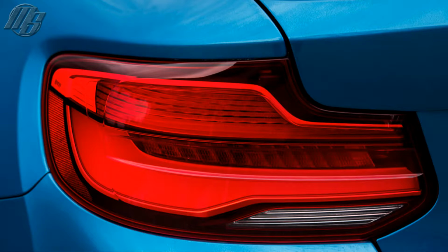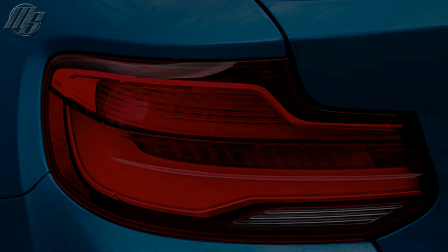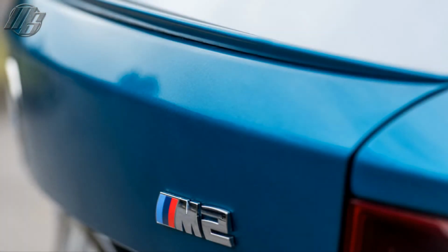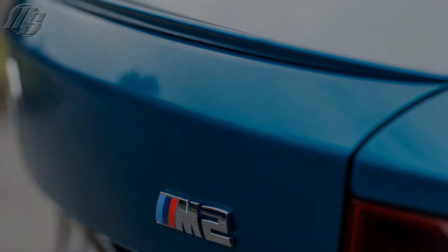It has an epic burble at idle that signals its intentions. That burble is multiplied tenfold with the optional performance exhaust. It even comes with a cool wireless remote controller that activates track mode and makes the exhaust even louder. Awesome stuff. The dual-clutch gearbox isn't quite as smooth at low speed as the 8-speed torque converter in the M140i, but when the speeds pick up it delivers lightning-quick shifts.